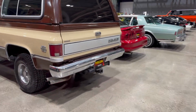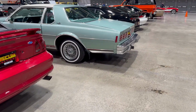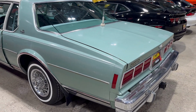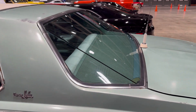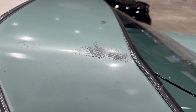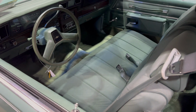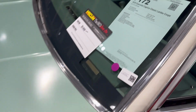Square body Blazer. And check out this old Caprice. This is a very, very original Caprice Landau with the Aero Coupe style window. This body was only used from 77 to 79. This is a highly original car. There are some flaws in the paint, but that's because it's original. The interior looks good. I thought this was really kind of a cool car. There again, still available.